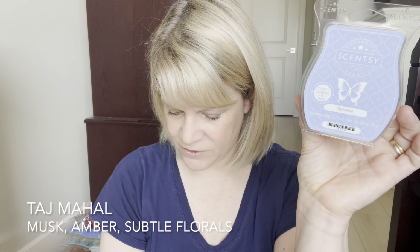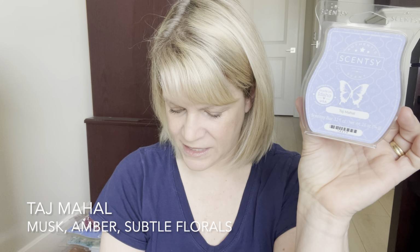All right, let's talk about our last plate scent for the week. It is Taj Mahal. This one had 16% of your vote. It's this purple colored wax and the front is baby blue, so that's interesting. Scentsy has put this in the floral section and I would definitely agree. And it's about a medium to medium plus on cold sniff intensity. I would say medium plus. So let's read the scent description. Scentsy says, a soft oriental fragrance built on a base of musk and amber with subtle florals.